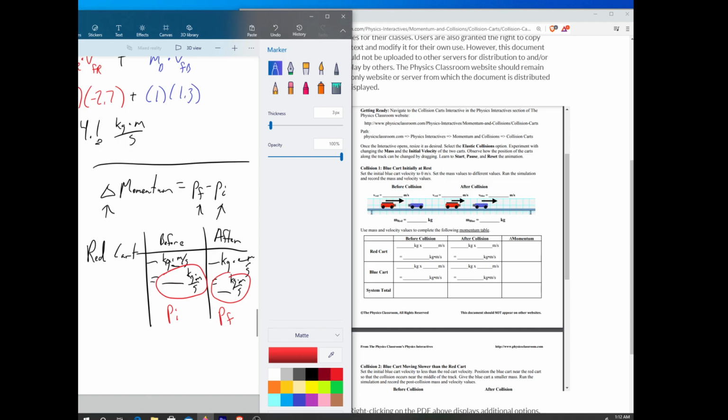When it asks you for your system total, right here, you're going to add together the momentum of the red car before and the momentum of the blue cart before to find that system total before. And keep in mind, you're going to get some negative numbers every once in a while because your velocity sometimes will be negative. That's on purpose. And you could have negative numbers show up anywhere here. Momentum is a vector quantity, which means direction matters. And we show direction, remember, in physics with negative numbers.